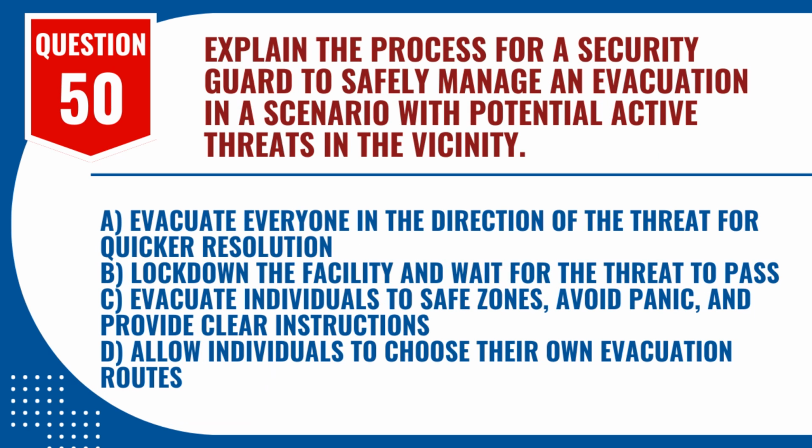Question 50. Explain the process for a security guard to safely manage an evacuation in a scenario with potential active threats in the vicinity. A. Evacuate everyone in the direction of the threat for quicker resolution. B. Lock down the facility and wait for the threat to pass. C. Evacuate individuals to safe zones, avoid panic, and provide clear instructions. D. Allow individuals to choose their own evacuation routes.